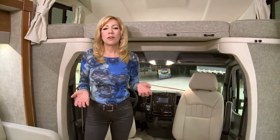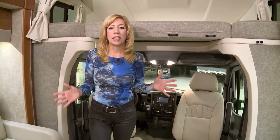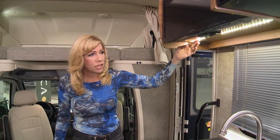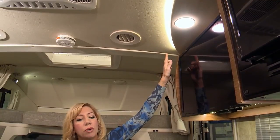Now, when considering an RV, livability and comforts of home are so important, and the Navion is filled with luxury. Starting with moving over to the kitchen area, there's this really cool LED under-counter lighting both here, and there's also some cool LED lighting just above the TV and microwave area.